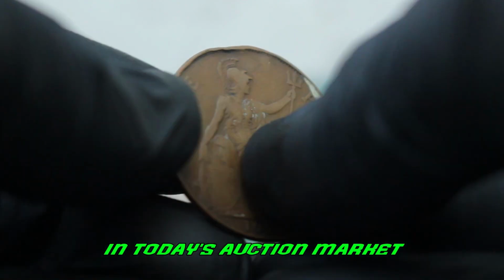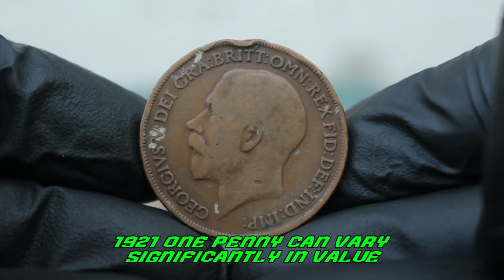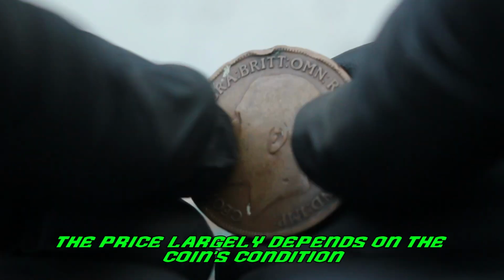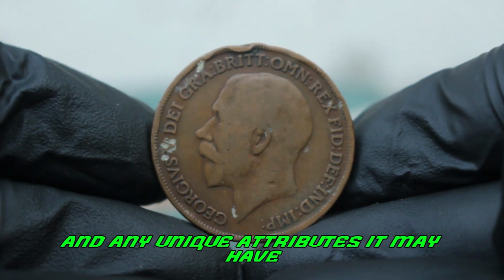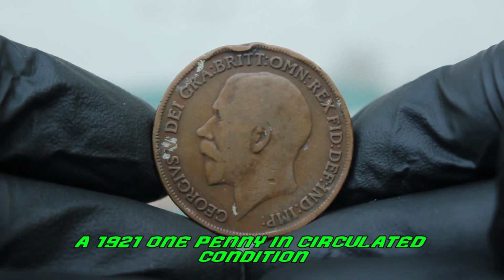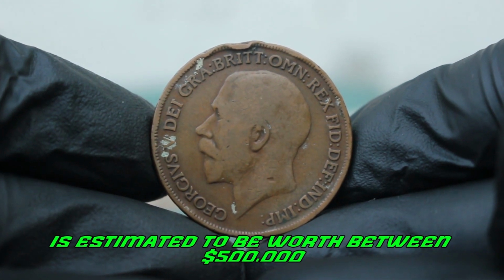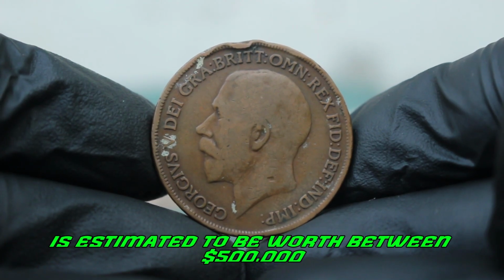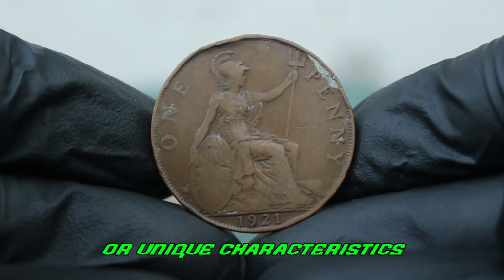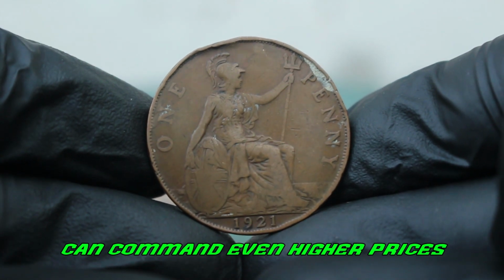In today's auction market, a circulated 1921 one penny can vary significantly in value. The price largely depends on the coin's condition and any unique attributes it may have. Generally speaking, a 1921 one penny in circulated condition is estimated to be worth between $500,000. However, some coins with higher degrees of preservation or unique characteristics can command even higher prices.